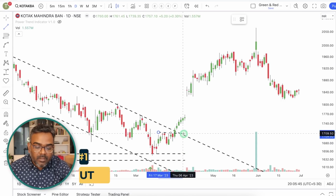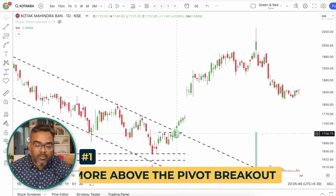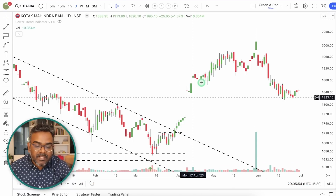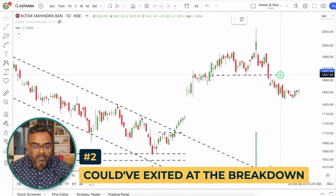You could have bought more about this point when you had a pivot, 3 to 5 days consolidation. We had a breakout over here, right? So you could have bought more with the stop loss at this point, and we had a nice move, and then you could have exited the stock around this point over here, right? If you're a swing trader. Now that's how you could have traded.